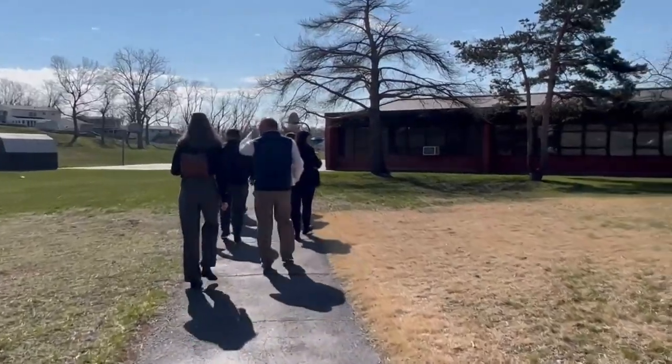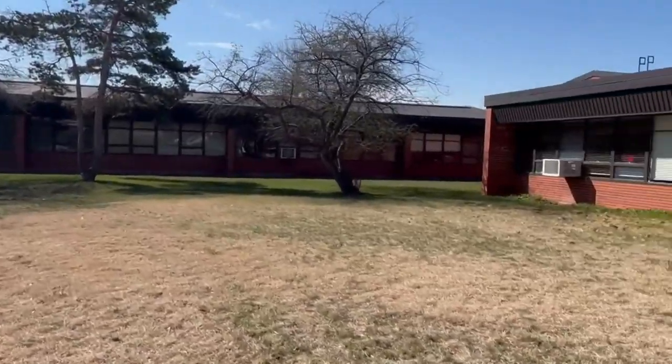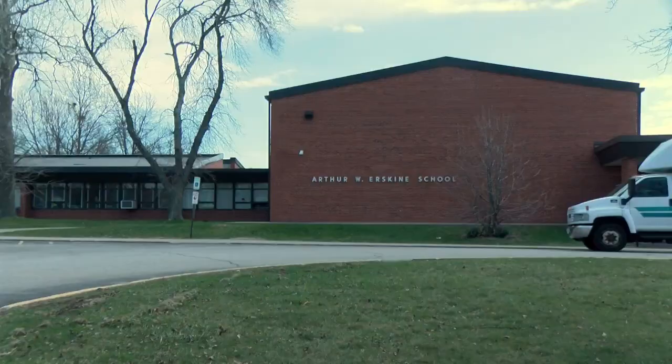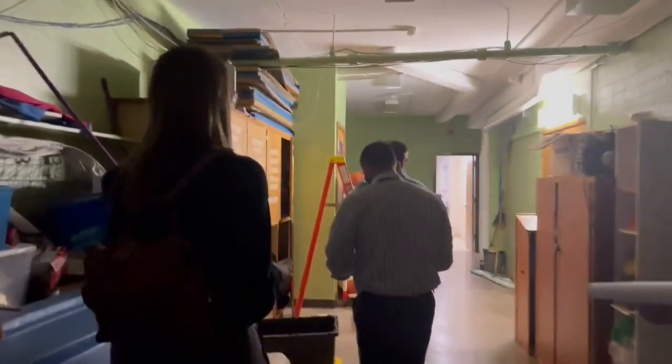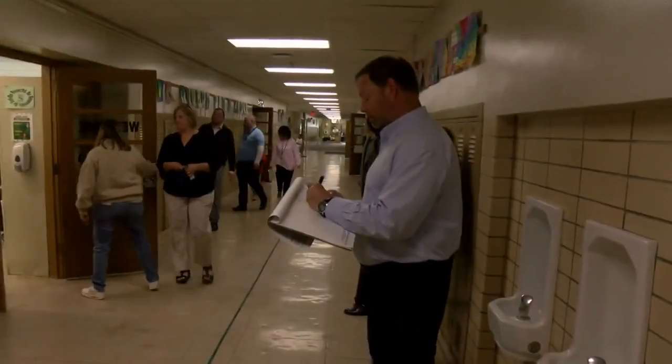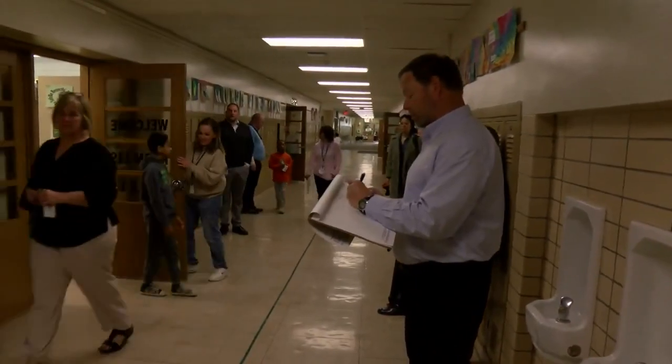Thursday's tour included 3 schools that were built in the 1950s, Grantwood Elementary, Erskine Elementary, and Washington High School. Architects and school officials got a glimpse at how the schools were utilizing their space. Architect Heath Tate says many of the schools are just getting by. Each one has said, we're just making do. And I think we can do a lot better than just making do in the schools where we're visiting.